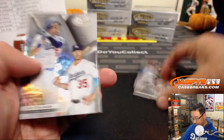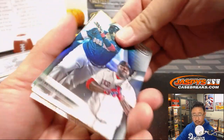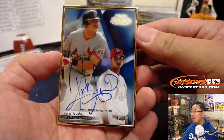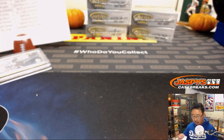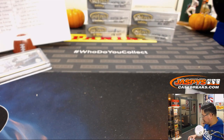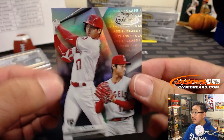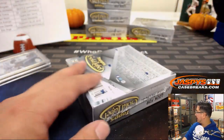At 75, Barry Larkin. I was wondering what the serial numbered card was. That's for the Reds. There's Scherzer. There's David Ortiz. And there's Rick Ankiel. Wow, Rick Ankiel. That's for the Cardinals. That'd be for the X. Oh, did I miss an Ohtani? We'll set that aside too. Class 1 Ohtani.